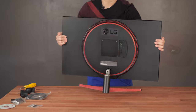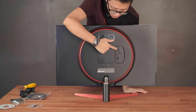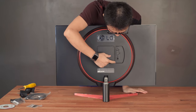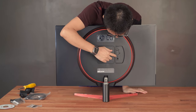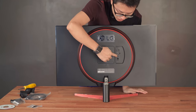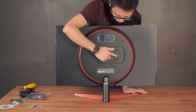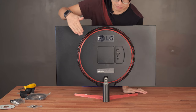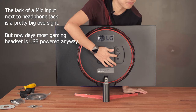So look at the back, let's see the back. It's got a DisplayPort on the top, two HDMIs, that's the AC adapter, and a headphone jack. So there is really not an optical audio cable input, it's just a regular headphone jack, for if you want to connect a gaming headphone over here. It doesn't even have a microphone jack.